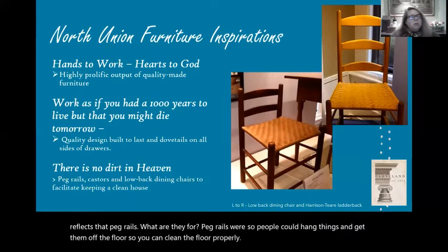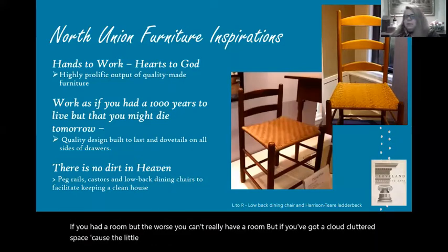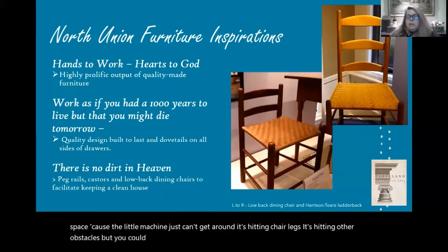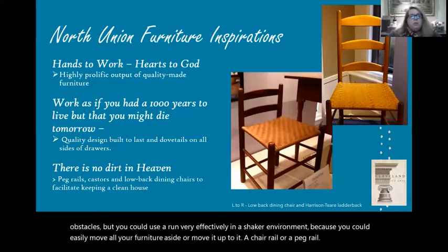If you had a Roomba, the worst, you can't really have a Roomba if you've got a cluttered space, because the little machine just can't get around. It's hitting chair legs, it's hitting other obstacles. But you could use a Roomba very effectively in a Shaker environment, because you could easily move all your furniture aside or move it up to a chair rail or a peg rail, and then it can move freely.